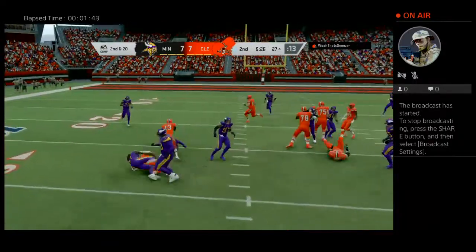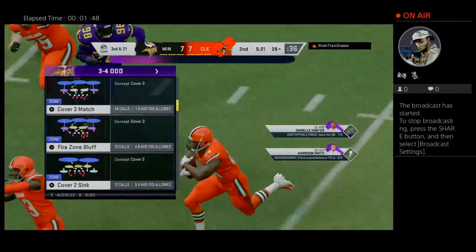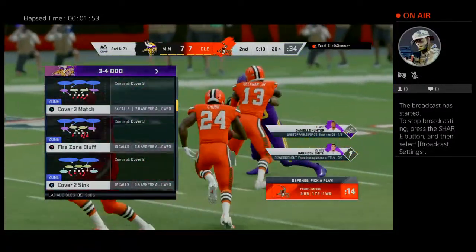Mayfield hands it off to Chubb. And nothing doing here as this time the run maybe gets him back to the line of scrimmage, but that's it. No gain on the play this time, and it'll be a 3rd and long situation coming up.